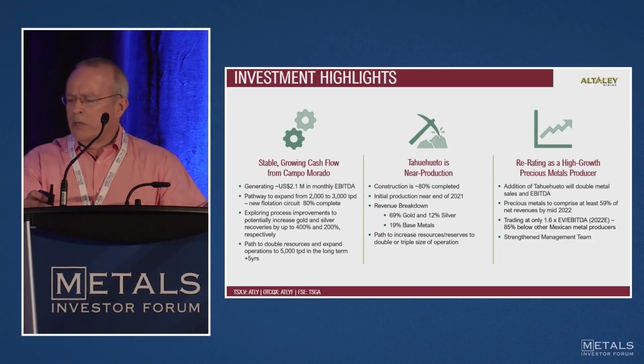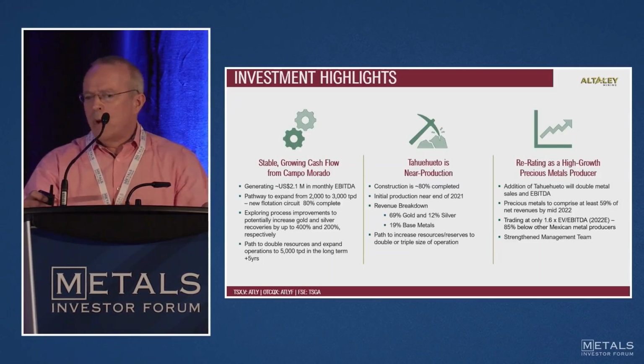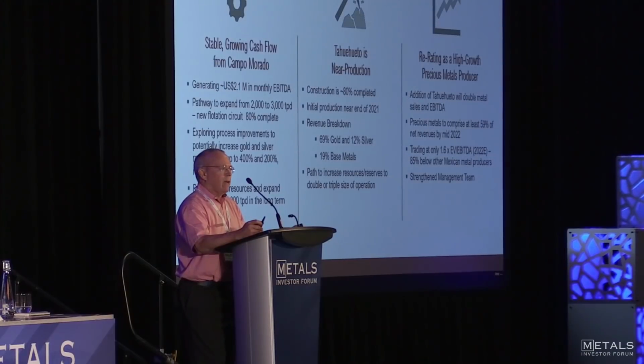So the highlights that we are showing people now: generate, as I said, $2.1 million in EBITDA on a monthly basis. We have a pathway to increase production at this mine by bringing on a flotation circuit that was 80% complete from the previous owners. So we think we could get it up to 3,000 tons per day if we go that way. And we're exploring a lot of process improvements to increase the metallurgical recoveries at CAMPO MORADO. CAMPO MORADO is a challenging volcanogenic massive sulfide deposit in that precious metal recoveries are low, but we believe that we have a pathway to really increase those based on previous testing from the former owners of the mine.